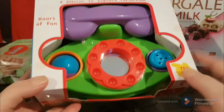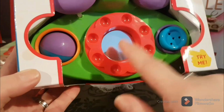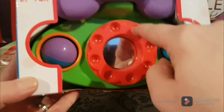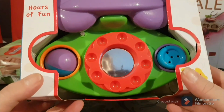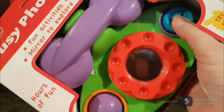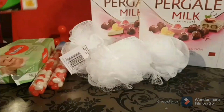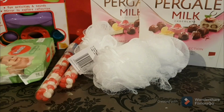It has a little tie on it. It has a little twisty multicolored ball. It has a little reflective surface right here. You can turn the little dial of the phone back and forward. I know you guys don't remember phones like this, but very cute. And then we have a little squeaky push button right over here. So that'll be fun as an addition to my, we'll pop that right back there, to my charity box.